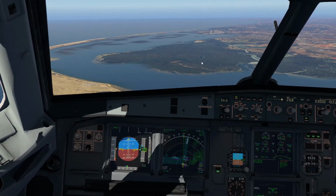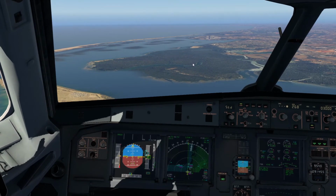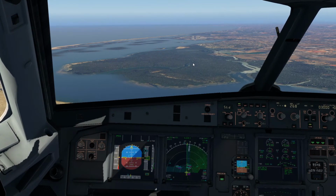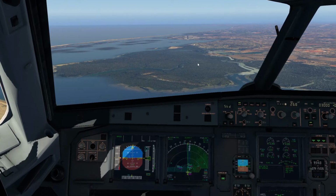Gear down anyway. A little bit high now, but that's fine. We can correct this. Yeah, we were pretty perfect actually. And then we selected approach mode, and then I think it was descending itself pretty much, but it's okay. It's all good.